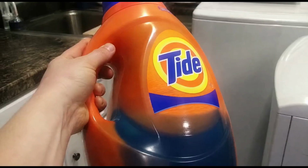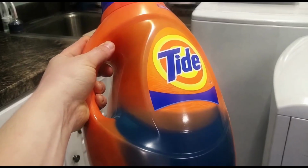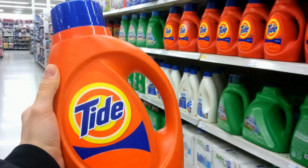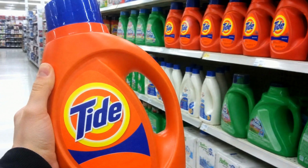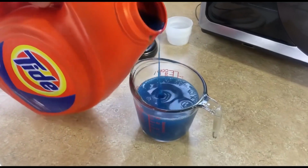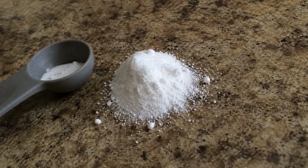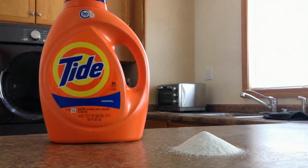You grab the Tide jug off the shelf. $25. Heavy, blue, that sharp, clean scent already leaking through the plastic, telling your brain this must be worth it. Most of what you just bought is water, colored water. The real cleaning mineral inside costs cents, yet the markup hits roughly 900%.